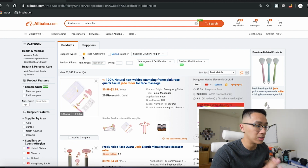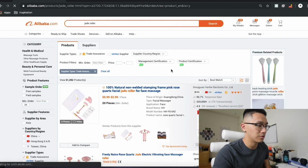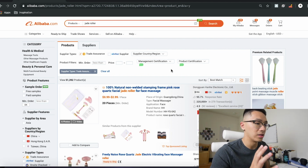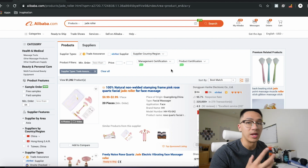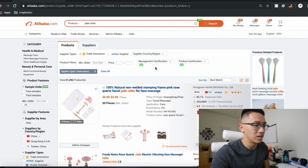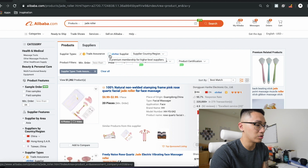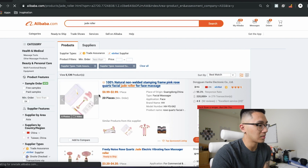Now, here's what I'm gonna be doing. This is what I do. So number one, I click on trade assurance. This filters through all the suppliers that don't have trade assurance, and trade assurance is basically what Alibaba provides in case you get scammed on a product or anything like that, where something goes wrong with your product. Alibaba covers you and has your back, so you want to definitely make sure that you have trade assurance clicked on. If you want to be more sure on a supplier that's more trustworthy, you can also put verified supplier, and it basically means this is for higher level suppliers that have a premium membership with Alibaba.com, and so they're more trustworthy. So we can do that as well.